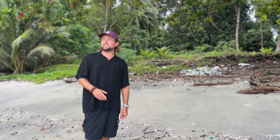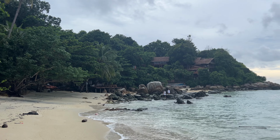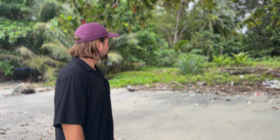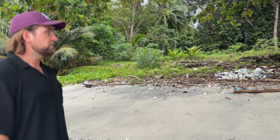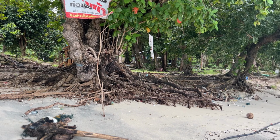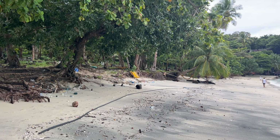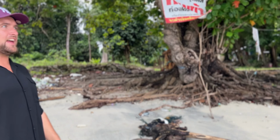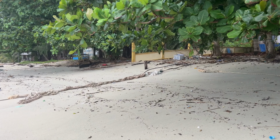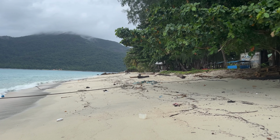So we've made it to Sunset Beach. It should be incredible. There are rocks over here, palm trees everywhere, but there is so much rubbish, it's actually terrible. Plastic and flip flops and everything scattered the whole way across the beach. And it's like that everywhere on the island if you're not on Fire Beach or Sunrise Beach. There's just so much rubbish.